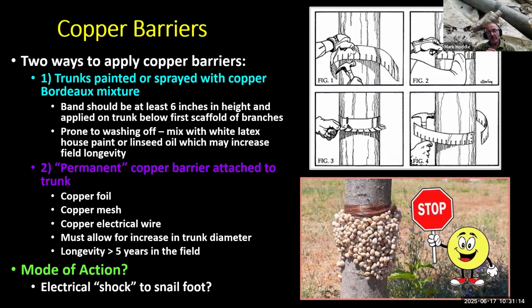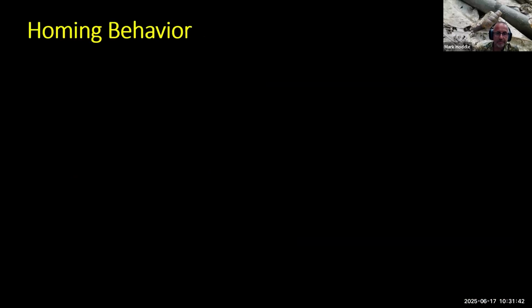So nobody seems to really know how these copper bands work, but they are obviously very effective at deterring snail movement up and down tree trunks. It's been proposed that maybe there's something to do with the copper, and that with electrons moving through the copper, different gradients between an anode and a cathode, you end up creating a shock to the snail's foot, and they don't like that sensation when they touch it.